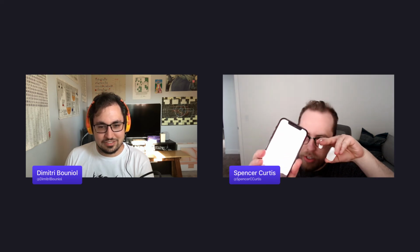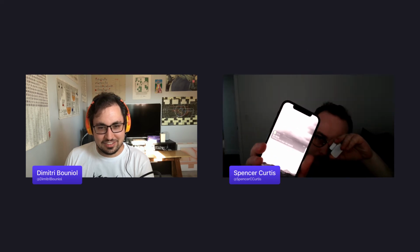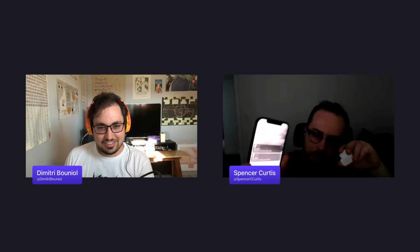So I got these. They're really small. My door and my door frame are not level, so I need to 3D print a little riser for one of them. But it's cool. It's just a little magnet, so when it opens, it'll give my phone a notification that the door was open, and then when it closes too.